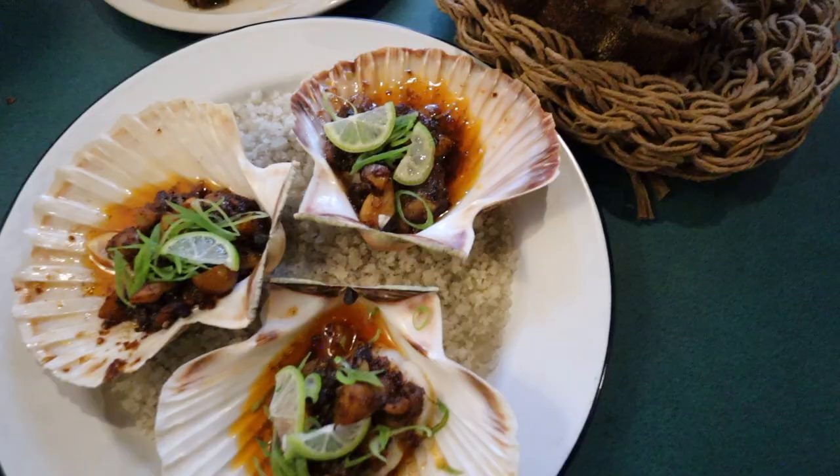This is so pretty. This is the baked scallop and then the roasted squash, which also looks amazing.